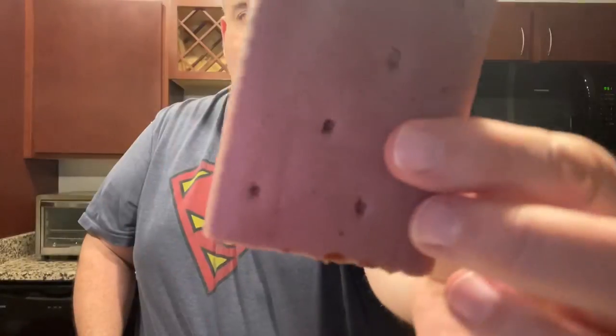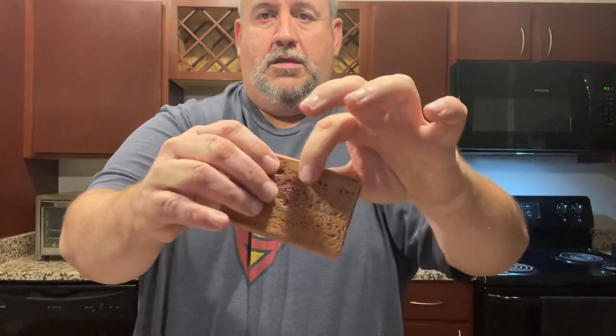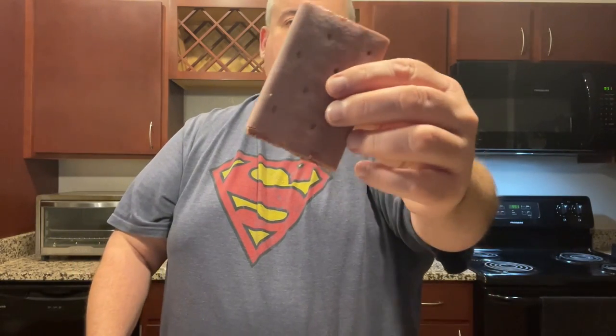Most Pop-Tarts come two in a package. These come one in a package. There's the PB&J Ghetto Gastro. Now you notice there is literally no frosting on this at all. It's just a toaster pastry with no frosting. All right, so let's pop this bad boy in the toaster and I'll let you know what it's like.